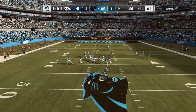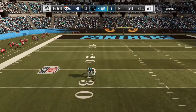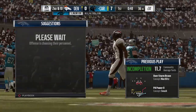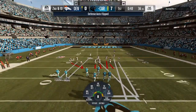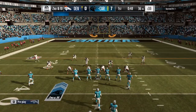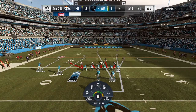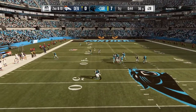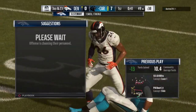Now following the interception, here's Newton. Escaping the pressure right. And it pops free. The collision there jarred the ball loose and brings up second down. That's very well timed there defensively, because it's not a bad throw, but the collision came at the exact time he was reaching to bring in the football. Really, really well done. Decent offense, just better defense. I think you're right. And he can't find anywhere to go with it, and he goes down.